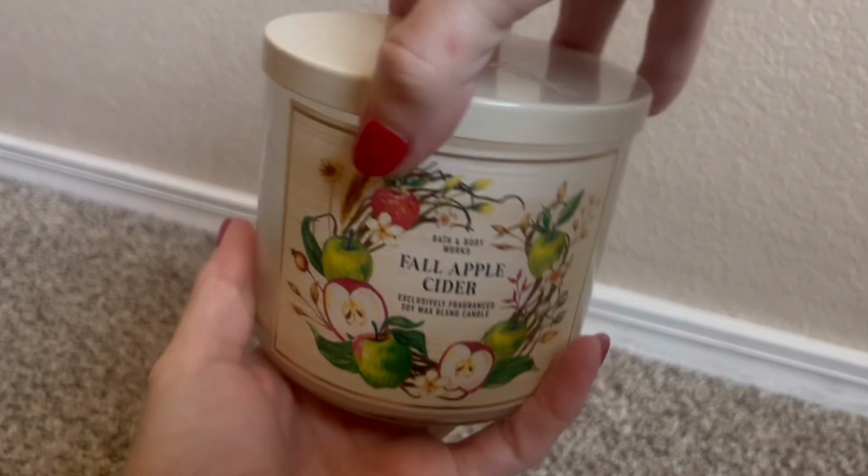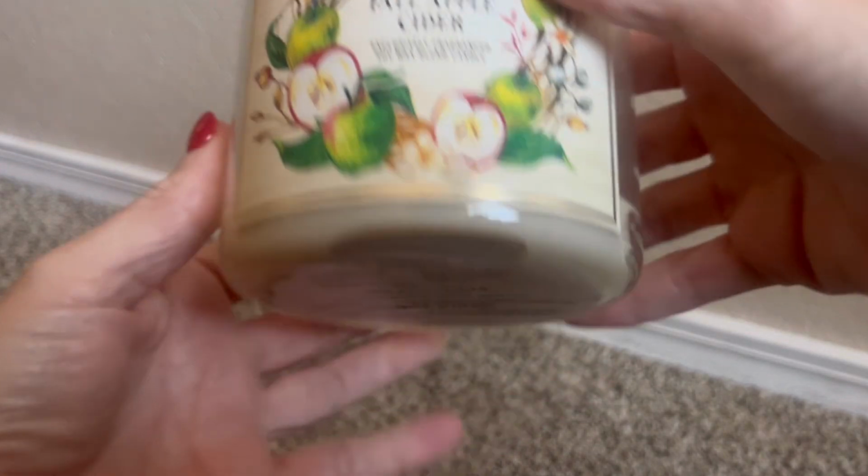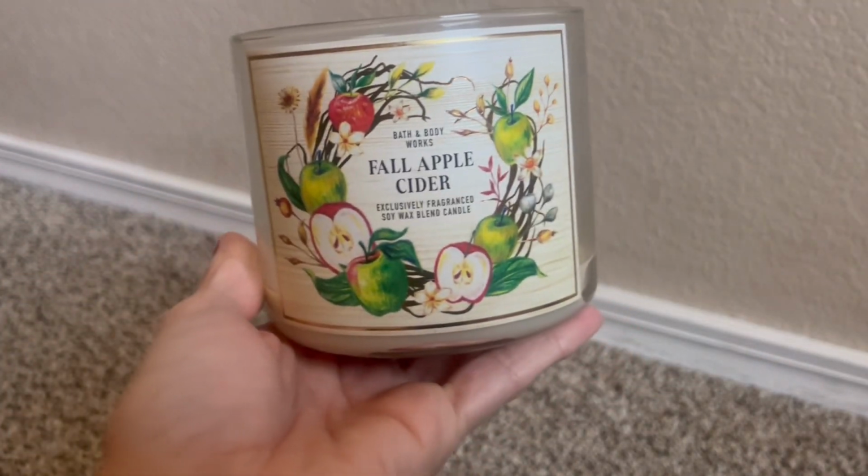And then what do I have here? Another Bath & Body Works candle. This was a new one. Fall Apple Cider. We have fragrance notes of crisp red apple, caramel drizzle, and spiced cider. I remembered when this one was released on the website, I thought, oh, I hope this is Caramel Lane repackaged or Cider Lane repackaged. It was not. This fragrance, I will tell you, I liked it. After about the halfway point though, it started to get on my nerves. I was kind of like, there's something in here that I'm not liking.